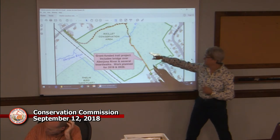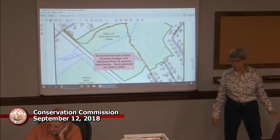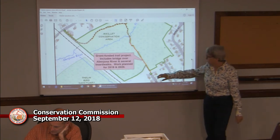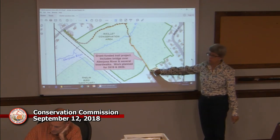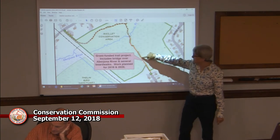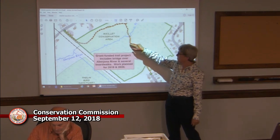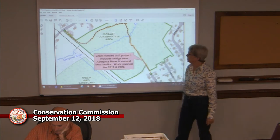So from Hunt Street, crossing the Abergele River, and then meeting up with the trail that we'll be building this fall. As we've discussed before, there'll be a kiosk at the Hunt Street end to let people know about the trail and about the Abergele River and the larger Mystic River watershed. There's about a 90-foot bog bridge there. I think that's maybe a 20-foot short bridge. Boardwalk there, and then finally, that's a 20-foot bridge over the Abergele.